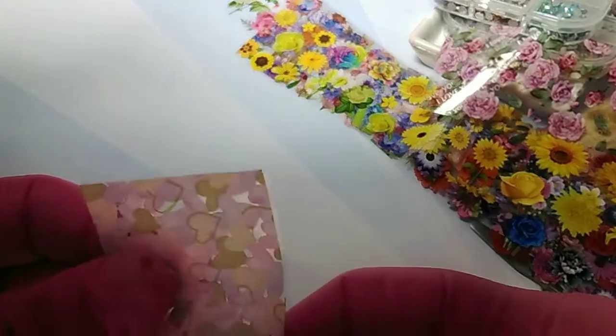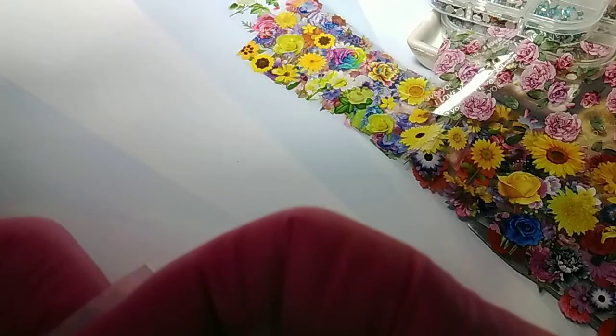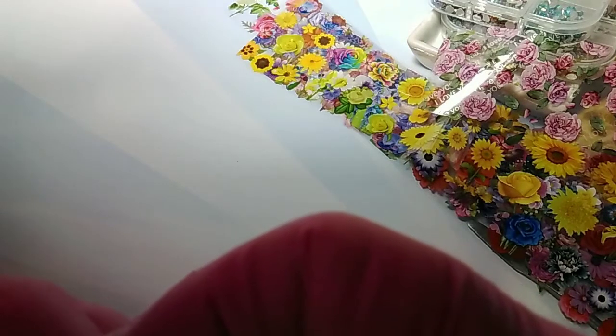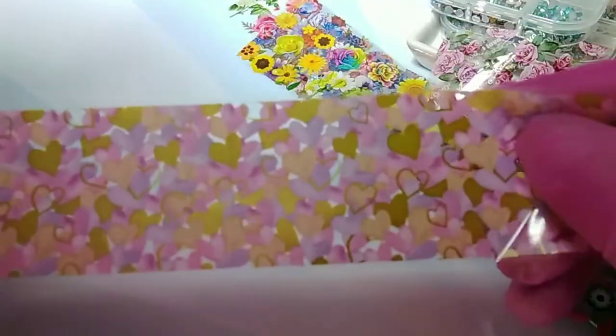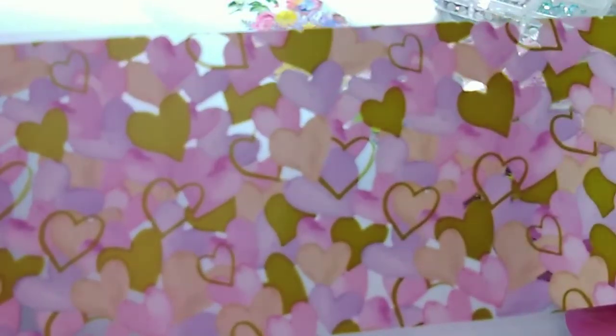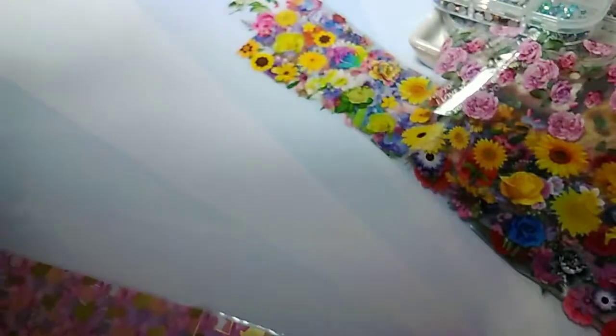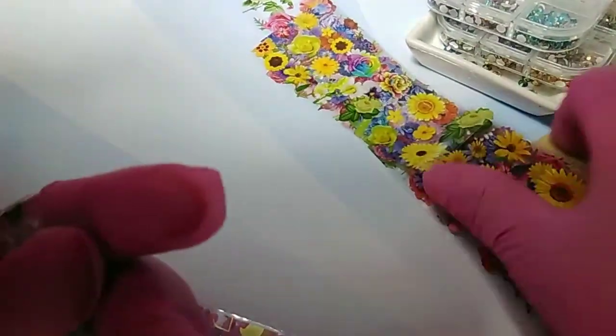But it is not coming apart. Am I missing a foil that they were supposed to send and it's not here? Is that what it is? Okay, the mystery of the foil. I cannot separate it. Either way, this is really pretty the way it is. Let me count this one here. I'm curious now.